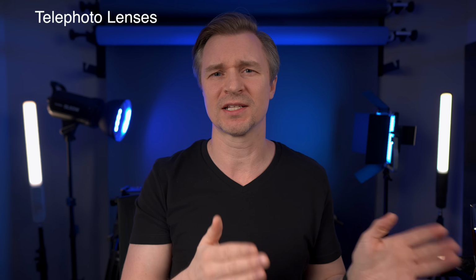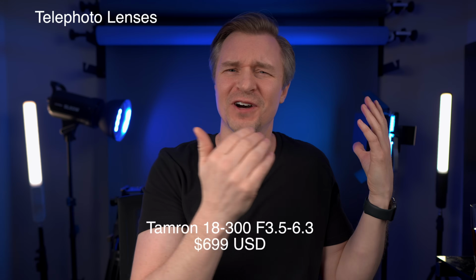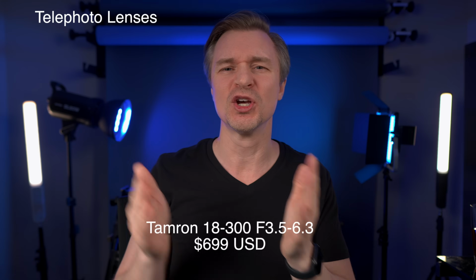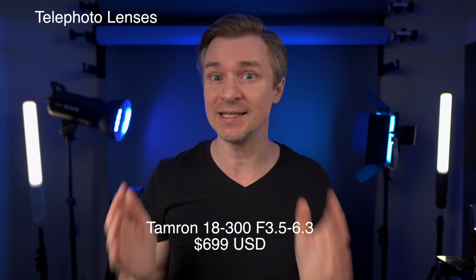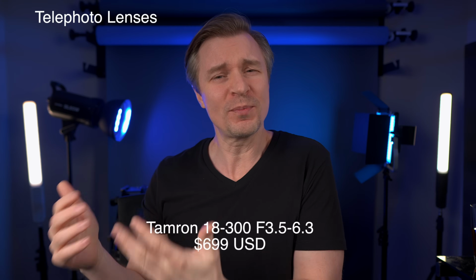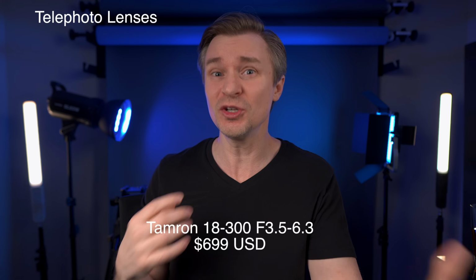Telephoto. Now, my major recommendation for the telephoto lens category is the Tamron 18-300. Do you hear that? 18 to 300. That is the full frame equivalent of 27 to 450 for $699. And at f3.5 on the wide end at 18 millimeters, you could even use that for the studio.